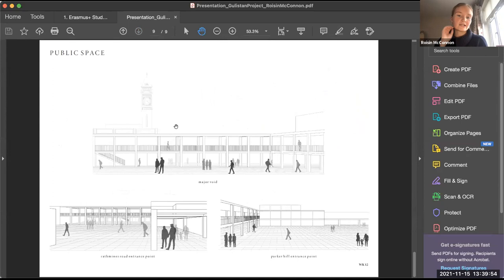And finally, these are three other perspectives. The first is of the major void, which shows the external covered public space linking areas of built form. And then the one on the bottom left is the entrance point from Rathmines Road.